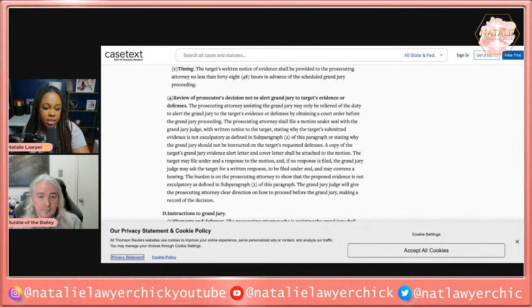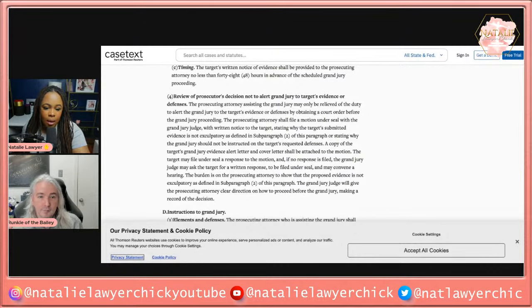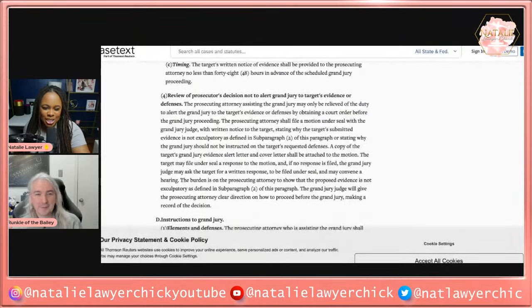target stating why the target submitted evidence is not exculpatory, as defined in subparagraph 2 of this paragraph, or stating why the target's grand jury evidence alert letter and cover letter should not be, the grand jury should not be instructed on the target's requested defenses. A copy of the target's grand jury evidence alert letter and cover letter shall be attached to the motion.